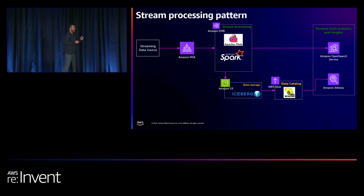So we'll do aggregations on the total number of transactions per user in the last 5 minutes, the total number of dollars spent by the user in the last 5 minutes. And we do that for all of the users. And we use that information to do anomaly detection.